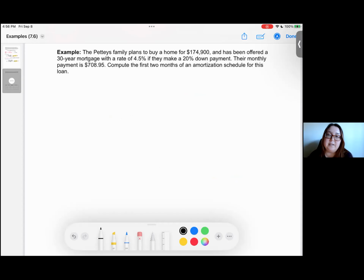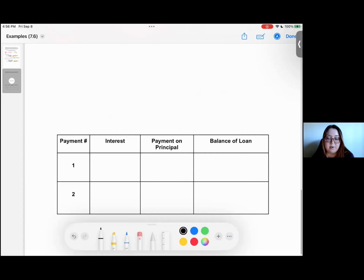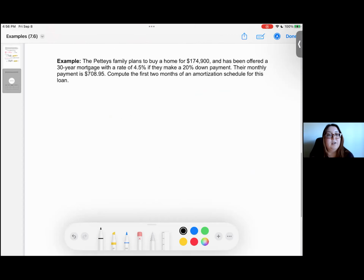All right, so here's our example. We do have our amortization schedule already here at the bottom, so we'll just fill in information as we get it. But to start this problem off, we said that they would make a 20% down payment, so we need to factor that out of our value. We don't want to use the principal of $174,900, especially if we're making that down payment. So you need to figure out how much is the down payment.